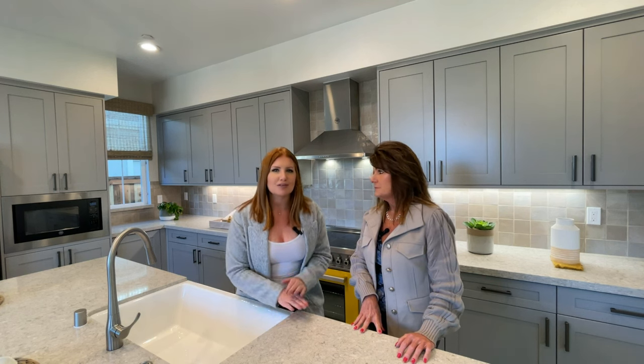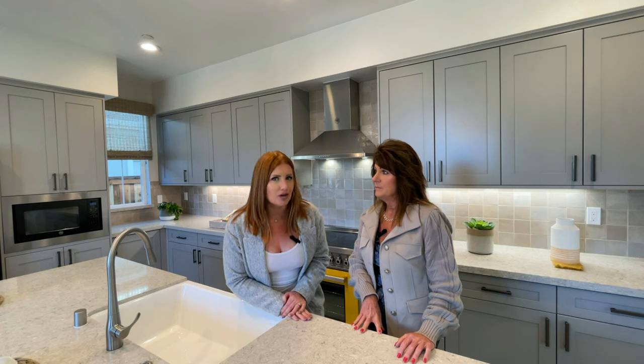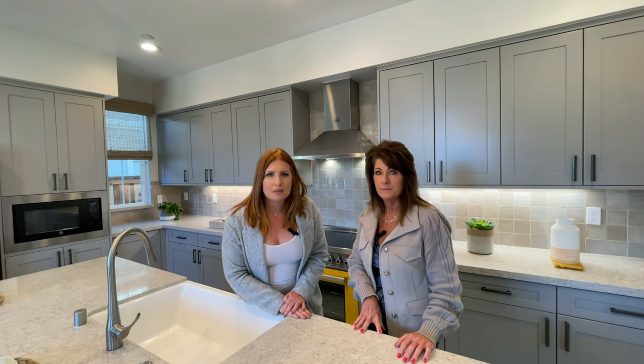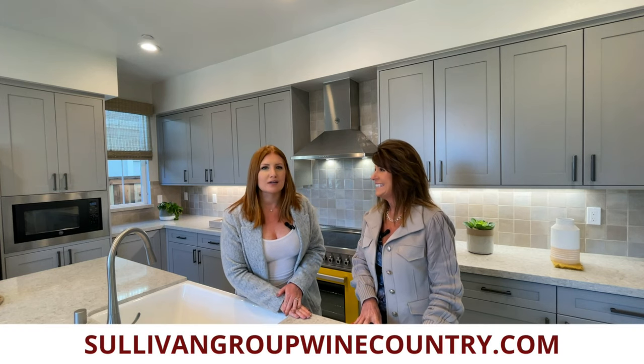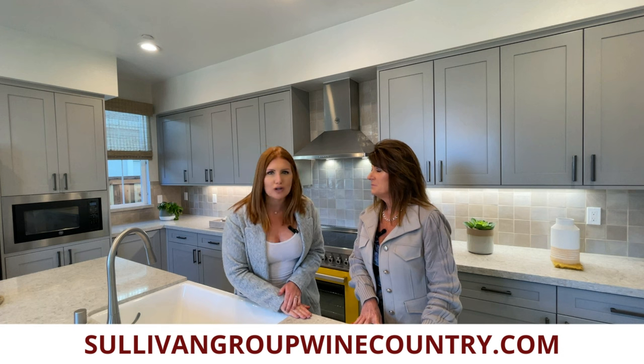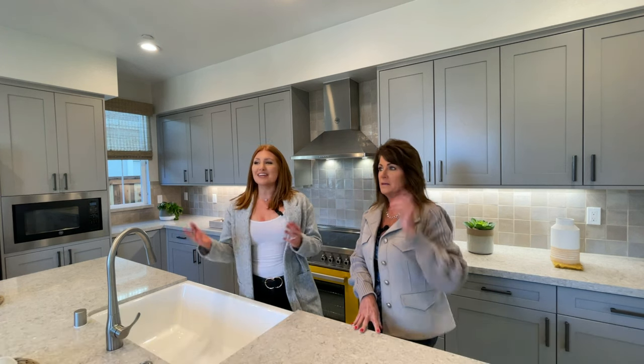And then coming down to price, you guys, this house starts at $739,000. It's a value. Go on our website, sullivangroupwinecountry.com, and search all the houses in Santa Rosa under $739,000, and you aren't going to find anything quite this nice. I mean, it is just incredible.